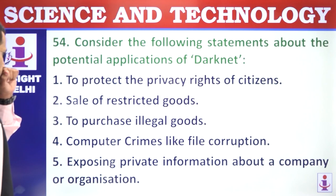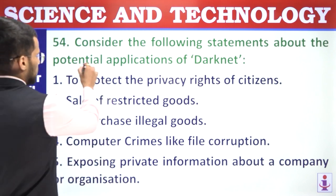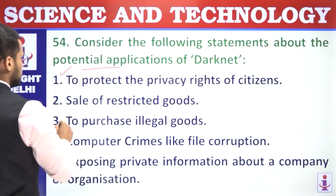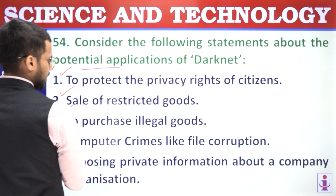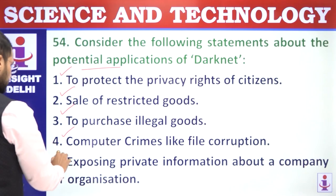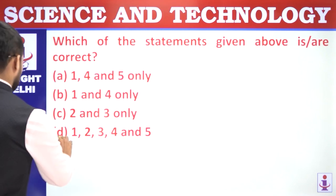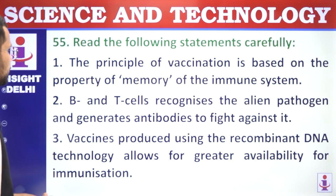54. Consider the following statements about the potential applications of darknet. So darknet can be used for which of the following applications? To protect the privacy of citizens, sale of restricted goods, to purchase illegal goods, computer crimes like file corruption, exposing private information about a company or organization. All these are possible applications of darknet. Answer is D, 1, 2, 3, 4 and 5. 54, answer is D.